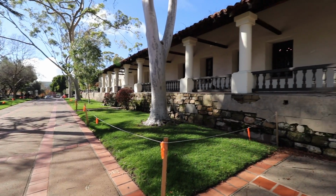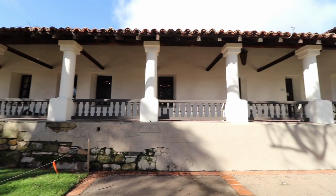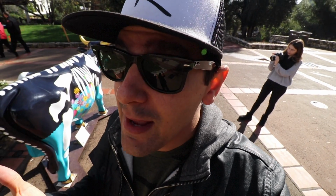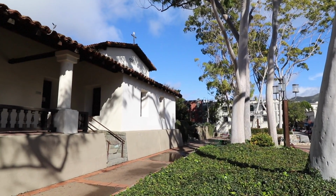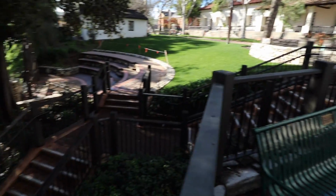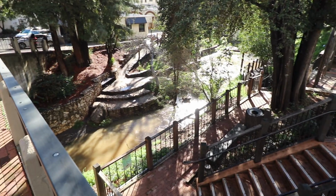From the indigenous Americans' perspective, these missions weren't always such a great thing. You know, forced conversions, forced labor, European diseases. This is one of those rare flashpoints where the old world crashed into the new world. And you can see why the mission was founded here, because there's plenty of water to be found.